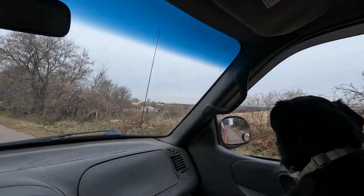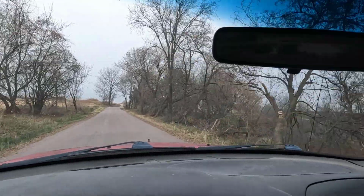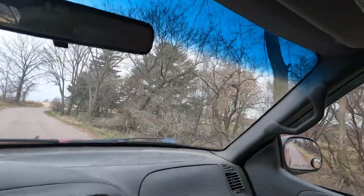Little change of pace today. Izzy and I are heading through the back roads of the Driftless region to the Amish tin factory.